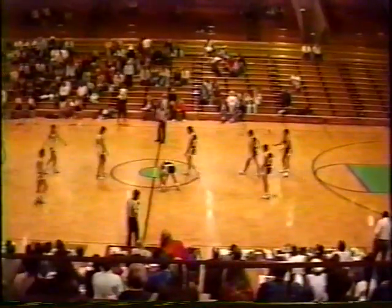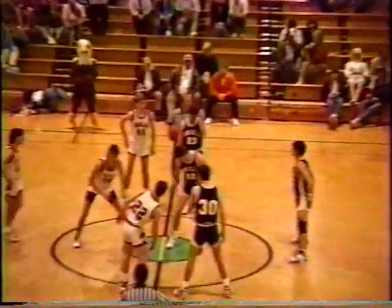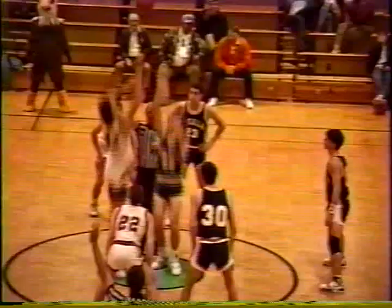We're ready to play ball here at the Finland Armory in the consolation round. The Imbler Panthers and the Yoncalla Eagles. For Imbler, they're clad in white with orange and black trim, black numerals. For Yoncalla, they are clad in a navy blue with white numerals and almost black. Yeah, it is almost a black. There's a toss in the air.